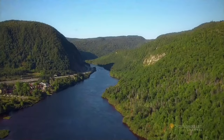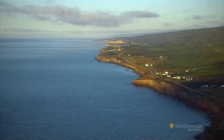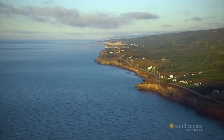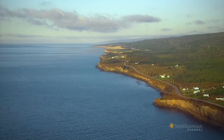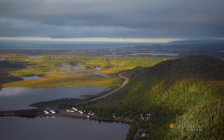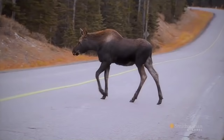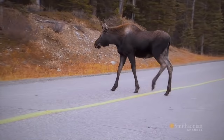And with the population explosion of the animal here, drivers all over the island know to watch out for this formidable creature, with 700 collisions between motorists and moose recorded each year. Certainly, if you're on the go early in the morning or late in the evening, you want to be really careful when you're driving down the road and keep your eye out for a moose, because they do often feed in the roadside ditches, and they have a nasty habit of just popping up onto the road in front of your car without any warning.